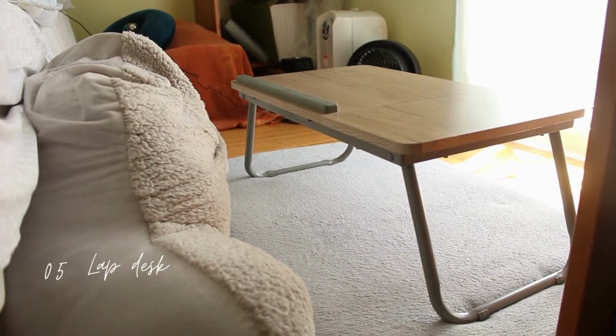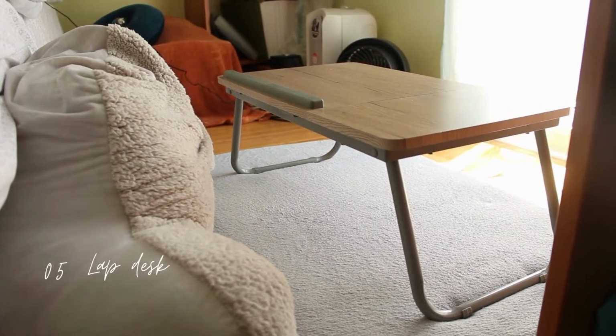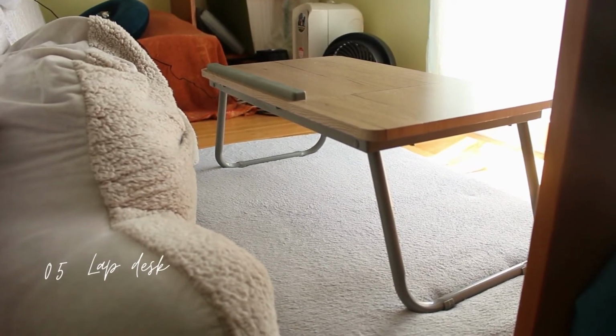This is something I've only adopted earlier this year at home. I found it super helpful. Using my lap desk, I can sit on the floor and get a different view, which helps when I'm getting tired, and stretch my legs.